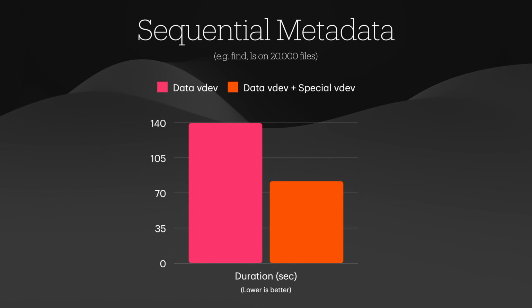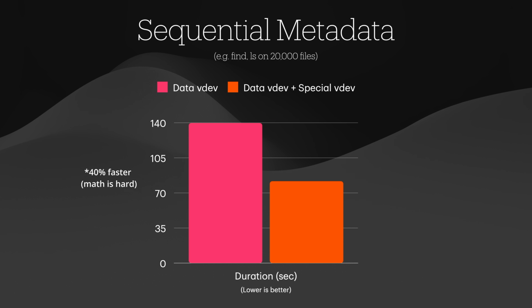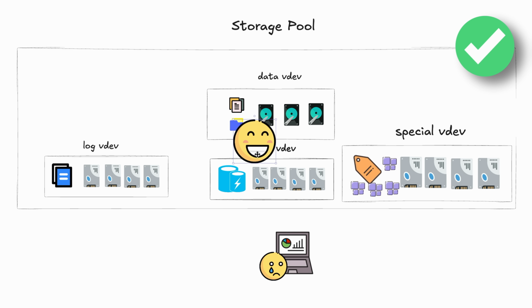And finally, the big one, sequential metadata performance. This is like running ls -lR across a large directory tree. With the special VDEV, that test finished over 70% faster. That's huge. When ZFS can pull metadata from a fast NVMe drive instead of hunting around on a spinning disk, the difference is instantly noticeable.